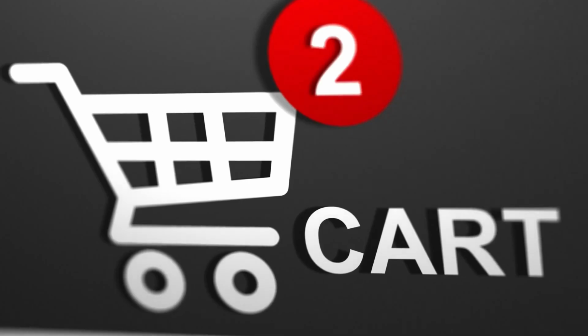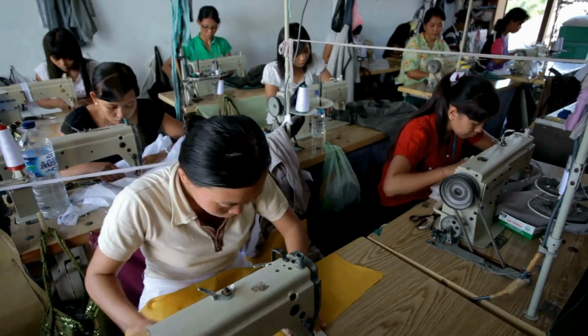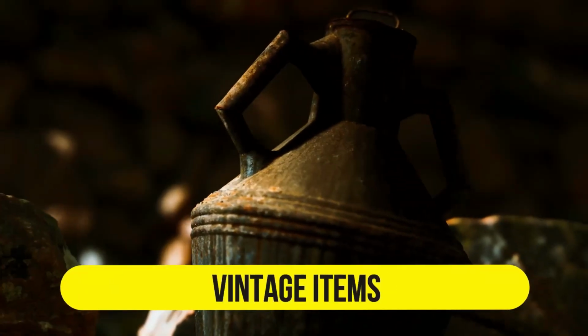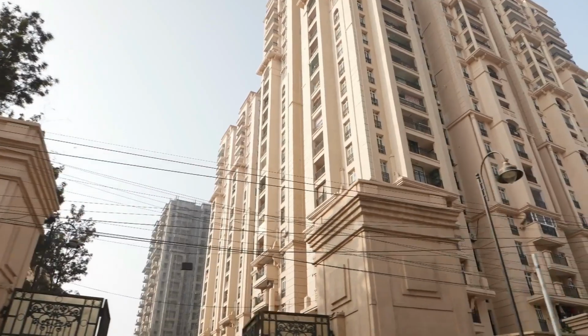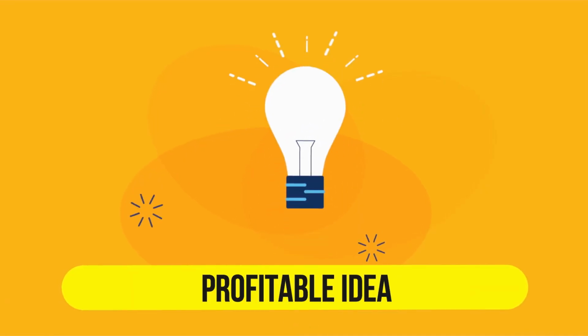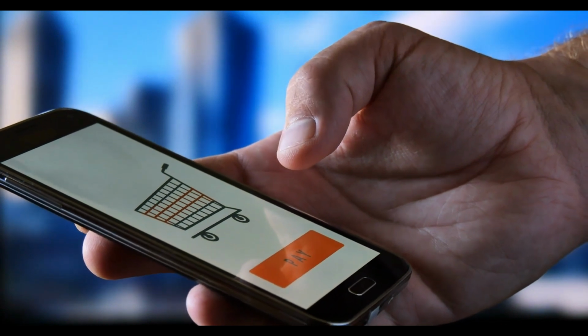Etsy store. This is an online platform for individuals who sell unique products. These items can be handmade goods, craft supplies, vintage items, or digital goods. Stores are run by independent sellers, not large companies, and anyone can open their own shop and start selling their product today. You can make money on Etsy by coming up with a profitable idea, spending time and money to sell the products, setting up an Etsy store, and reaching buyers.